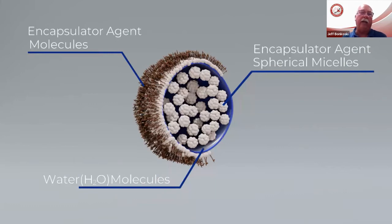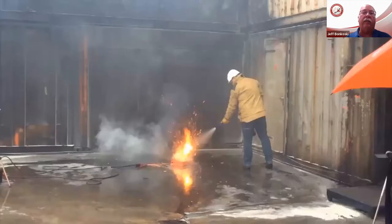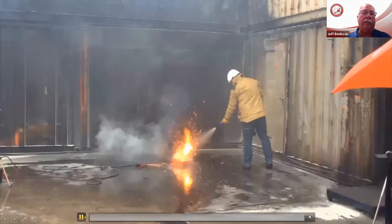Okay, so when we look at some of these injuries on the fire grounds, possibly even in industry, where people are working to try to put out a fire using water or other agents, and they create steam and they get some serious steam burns. Again, when you look at the use of an encapsulator agent in your water, there's no steam because of that change up of the water droplet.